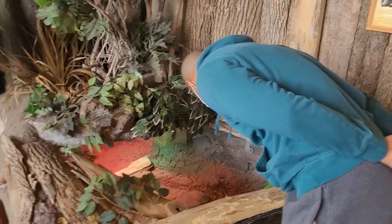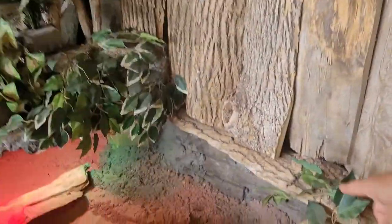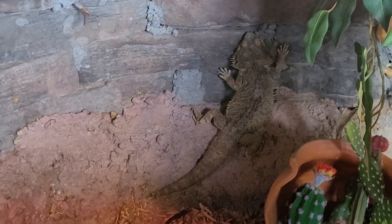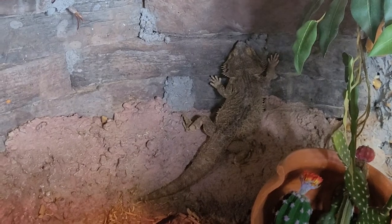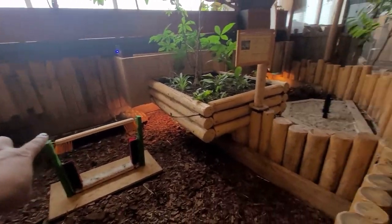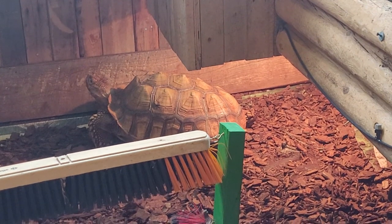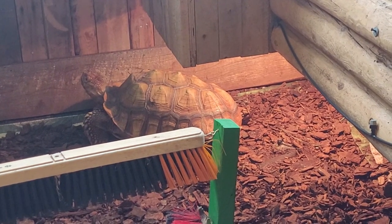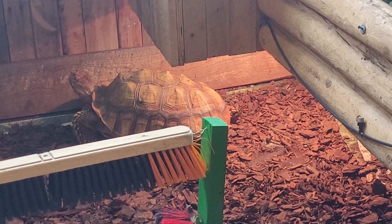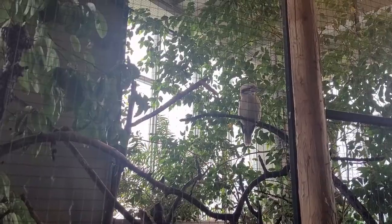What are we looking for? Bearded dragon right here in the corner. A bearded dragon. If you look right, he's right in the corner there. Oh, you look creepy. Oh, we got turtles. Tortoises. Turtle. Tortoise. Look, he can scratch himself. Turtles by definition are aquatic.